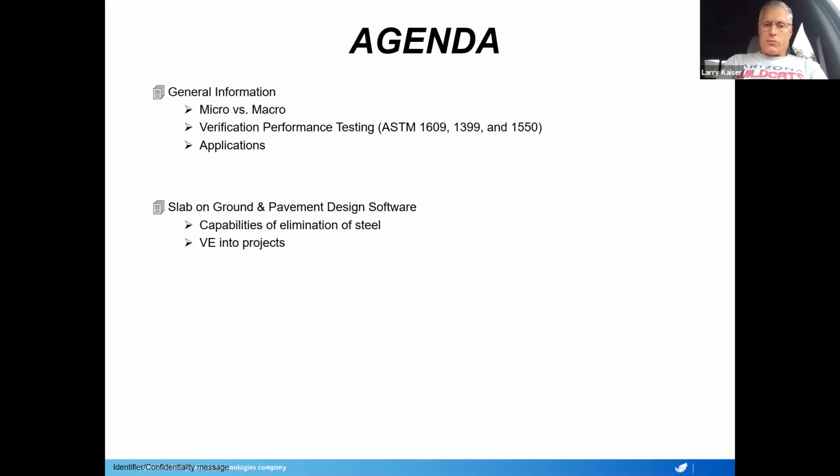Okay, so we're going to go through the difference between micro and macro synthetic fibers. And later on, Matt Norman's going to be speaking about macro steel fibers. But I'm going to primarily focus on the synthetic side of the house. When we go through the difference between the 2 fibers, we'll go through the verification performance tests. We want to make sure if we're going to put fibers in the concrete, that they're going to do exactly what they say they're going to do. Then we'll go through the applications, make sure we're putting them in for the right purpose.